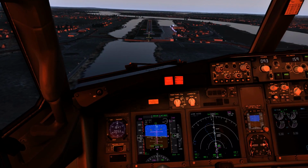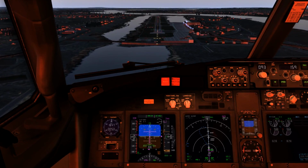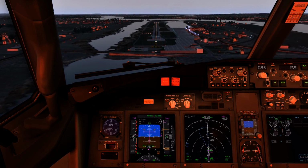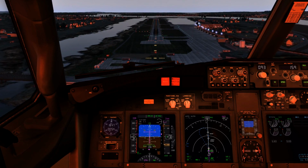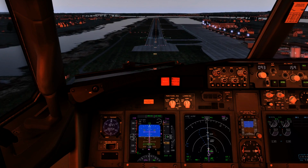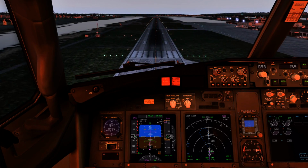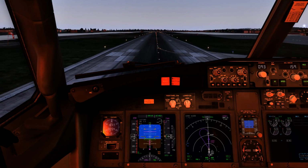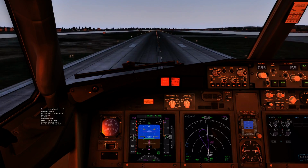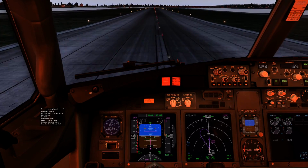Minimums. Continue. 400. 300. Sink rate. Sink rate. 200. Sink rate. Sink rate. 100. Sink rate. 50. 40. 30. 20. 10. Okay, speed brakes up and reverses right.